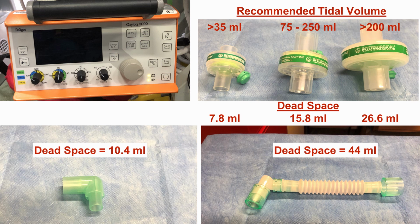Certainly if you were using a neonatal filter, I found in some of the testing I did the dead space was 7.8 mils. If in that same patient you had mistakenly used an adult filter, the dead space is 26.6 mils. A massive difference. So for a 3 kilo neonate who's going to have a tidal volume of 15 mils, adding in a filter which is a dead space of 26 mils is going to make it almost impossible for you to ventilate them on that circuit unless you dial up really excessive tidal volumes.